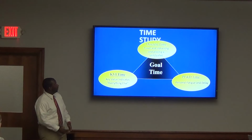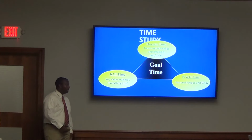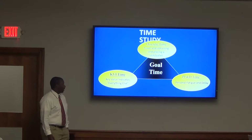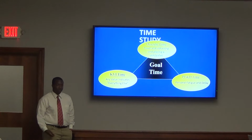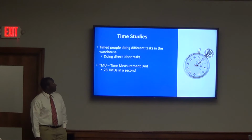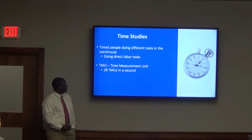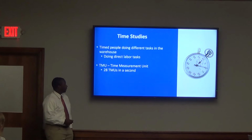I also worked on time studies. The discrete time, the PF&D time, and the KVI time all come together to set the goal time. I personally worked on the KVI time. KVI stands for Key Value Indicator, and I timed all the tasks such as scanning items, using the scanner, or picking up faces, and many other little things. To do these time studies, I time people doing direct labor tasks in the warehouse. In this period, time is tracked as TMUs, and a TMU is a time measurement unit, and there are 28 TMUs in a second.